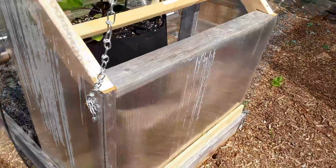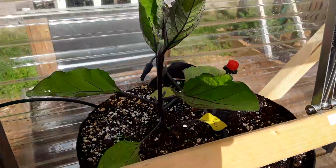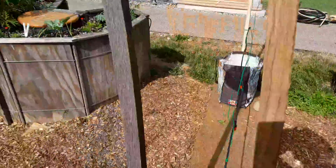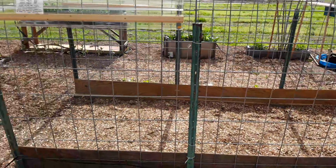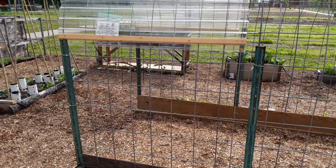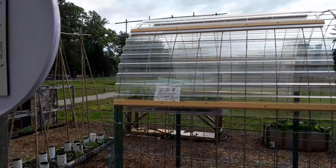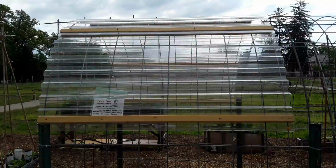And in this grow box, I have an eggplant planted. I think it's Ichiban, a Japanese long cylindrical eggplant. This is new for 2021. This is cattle panel. It's about $23 a panel. They're 16 feet long by 50 inches wide. I put some polycarbonate roofing on it. This material will last 20 years.